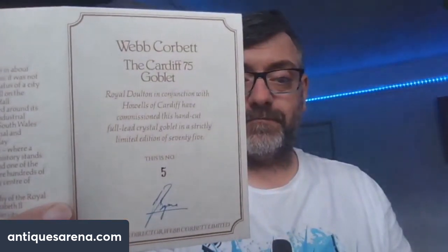So, we have our little book. Webb Corbett, the Cardiff 75 goblet. All right. Royal Doulton, in conjunction with Howells of Cardiff, have commissioned this hand-cut, full-lead crystal goblet in strictly limited edition of only 75 ever made. This is number 5. Number 5 of only 75 for the managing directors of Webb Corbett Limited.